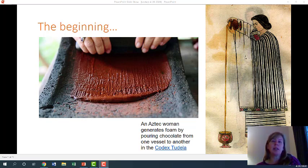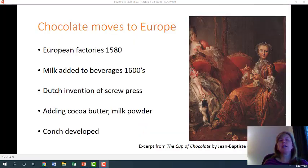The typical way to make a beverage was to mix this paste with water and then pour it from up high into this container. What this did is it created a very frothy beverage, so it created a foam. And in creating that foam, it helped mitigate some of the astringency and bitterness that was present in that chocolate paste and in the chocolate beverage. So that was where chocolate started.